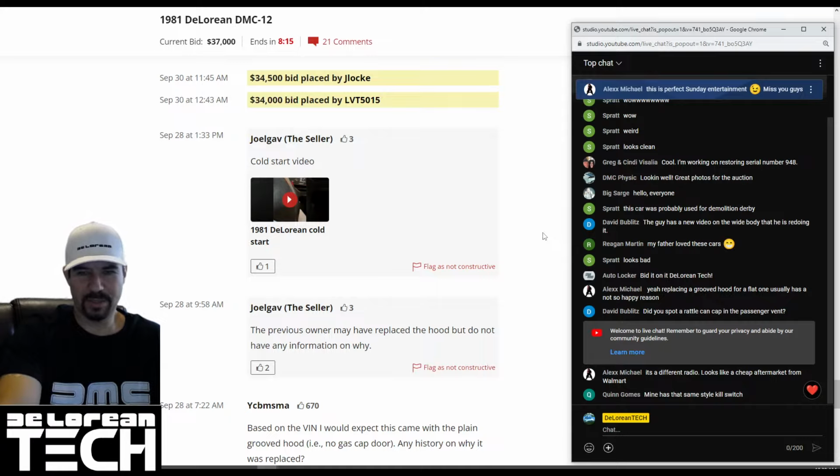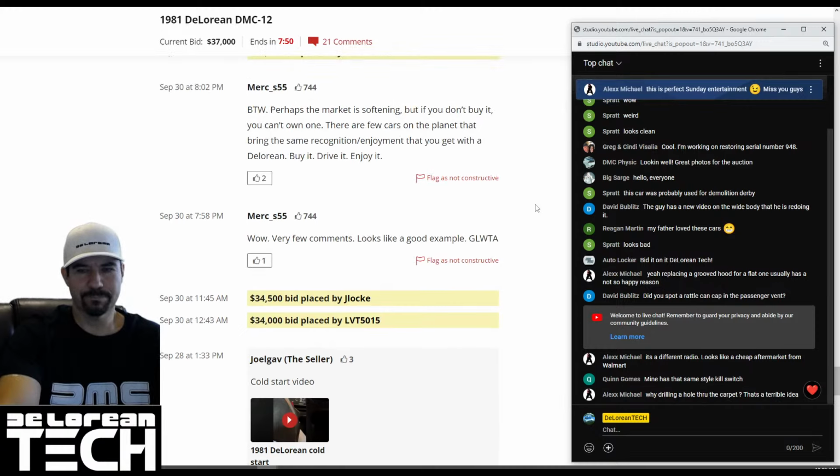So Quinn is saying that his has the same style kill switch. I wonder if that battery kill switch was sort of a thing back in maybe the 90s, right? I don't know. Any thoughts on that, Chris? I think the ones that we had, those big beefy ones, were popular back then. Okay. This is like a standard auto parts store one that you can get, and I don't think it's as good. Your standard AutoZone deal. Mm-hmm. Okay.